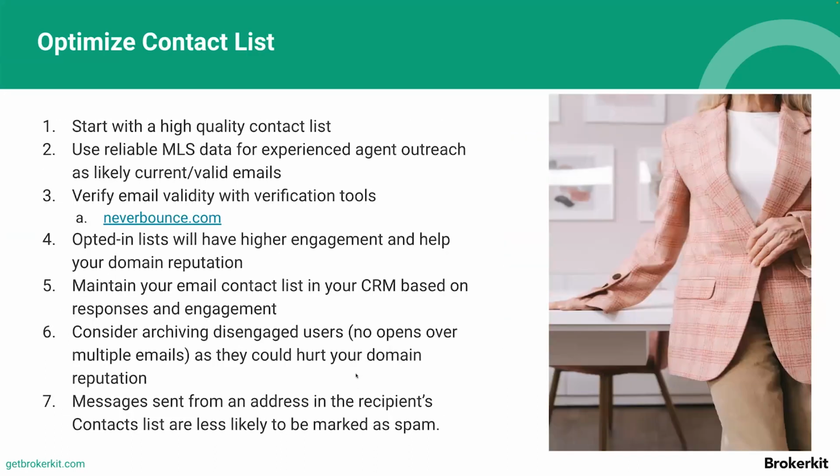So we're going to move on to contact list. The list you're using has a huge impact on this. So always start with a high quality contact list. Typically, when we see a lot of issues, it's people dealing with older lists, especially in real estate where there's a fair amount of turnover. If you have a list that's 3 years old, think of the attrition annually, especially in the last couple of years. What you're going to be doing is sending a lot of emails out to people that don't want to receive it. Okay. And they might have even turned off their email, right?